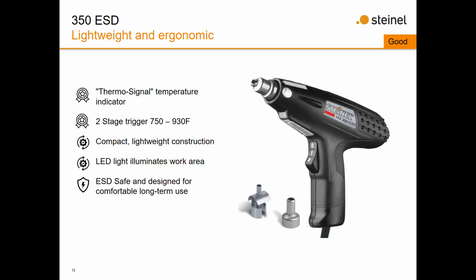And we've got all the performance. We've got the great lightweight, the easy design. It's nice and small. It doesn't take up much room on a workbench, and again is ESD safe. So a great little product. We've really seen the 350 ESD start to pick up lately.